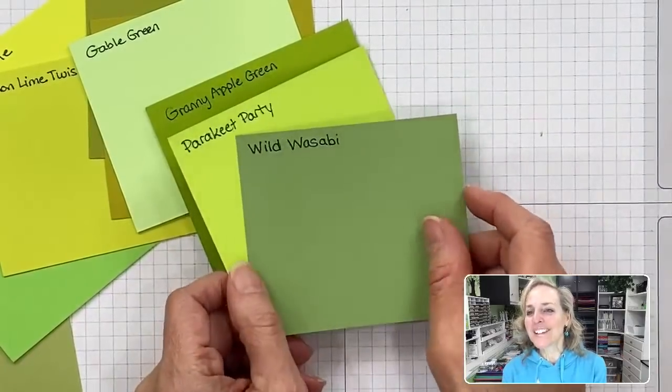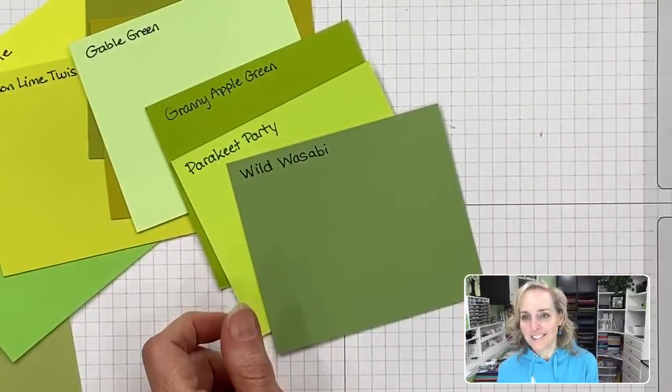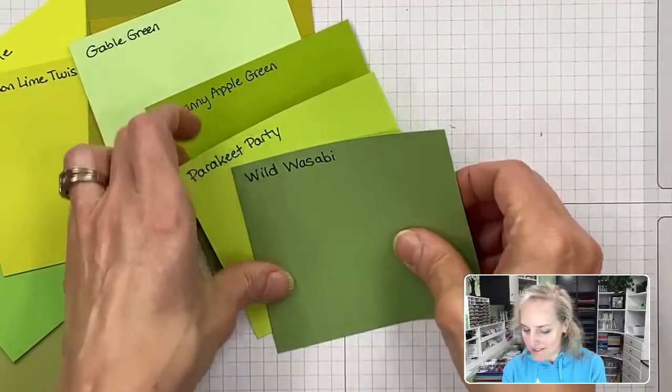All right. And yes, you know what, Dolores, we're having some dreary weather here as well. And looking at colors does cheer us up, doesn't it?